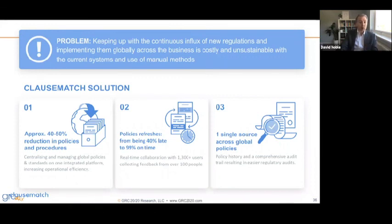So reduction of duplicated policies, for example. In fact, on last week's webinar, one of my colleagues talked about a bank that was sending out duplicate, contradictory policies to staff. I think it's one coming from HR, another one coming from compliance, causing lots of confusion, and obviously not to mention the waste of effort that went into producing those updated policies in the first place. We've also seen policy refresh times reduced by months, and the overall cost of policy management reduced quite significantly as well.